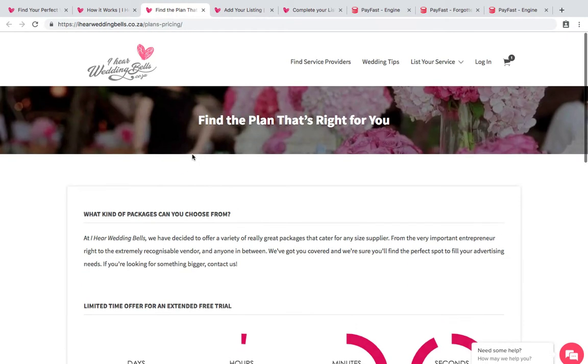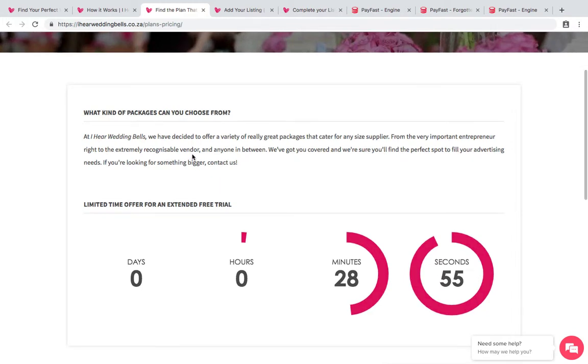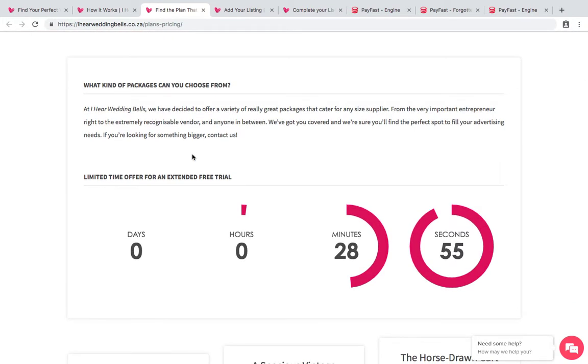Once you've done that, it's going to lead you to this page, find the plan that's right for you. Now, what this page details is the different types of packages that I Hear Wedding Bells have for every type of wedding service provider, whether it's a big venue that can host 400 people, or it's just a one-man photographer that needs a smaller package and doesn't necessarily have as big a budget. So I Hear Wedding Bells is catering for all types of service providers.